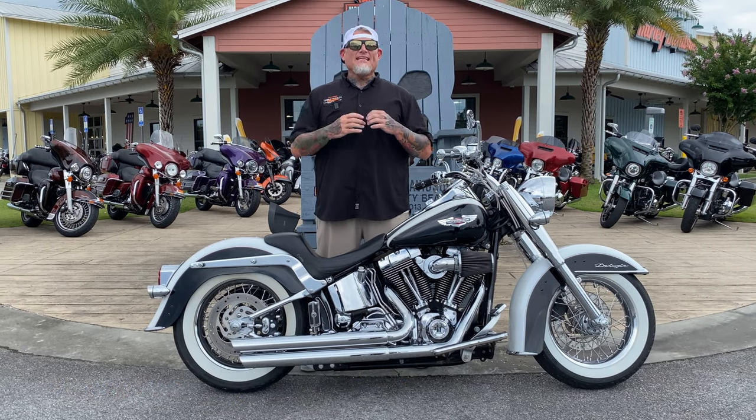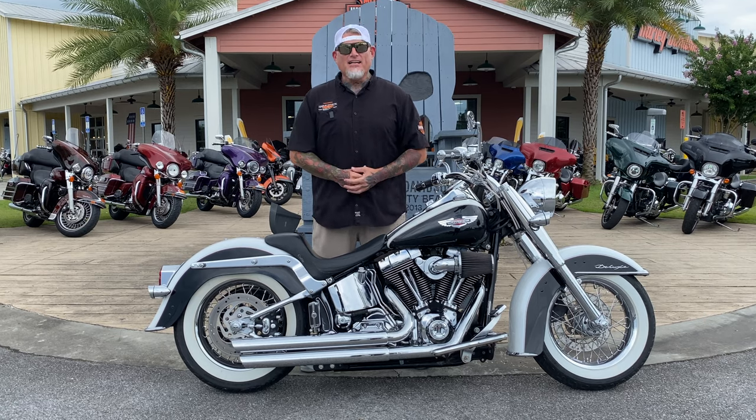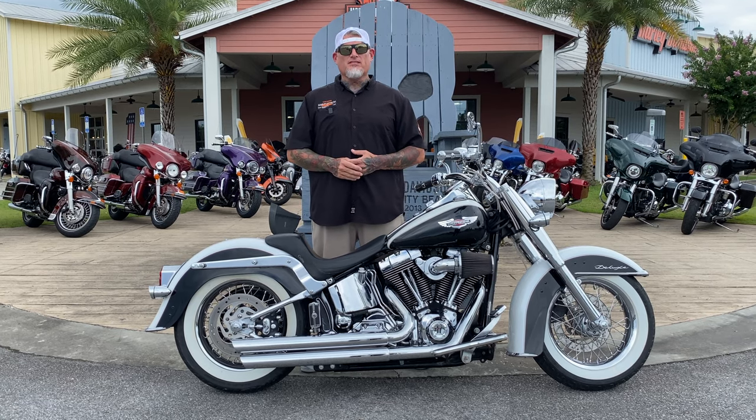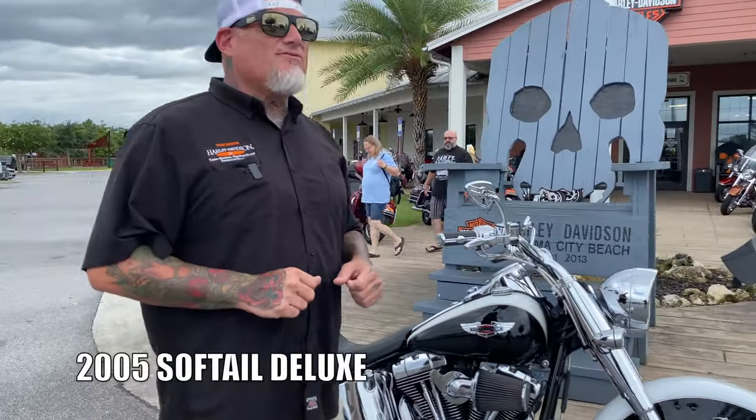Guess what? That time of the week again, it's time for the bike of the week. So I'm out here with Fast Jacks, again, dodging raindrops because that's all we've been doing for about 2 weeks up here. But let me come on around the front here. Guys, what we've got is a 2005 Softail Deluxe.